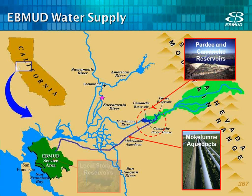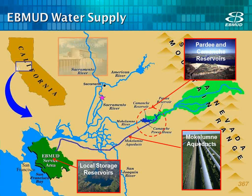We also have 5 local raw water reservoirs in our service area. The water quality in those reservoirs is not as good as McCallum and requires full conventional treatment. Next. Finally, in dry years, we can also tap our Freeport water supply, which we've just constructed off the Sacramento River. Water quality from the Sacramento River is not as good as McCallum and also requires full conventional treatment. Next slide.